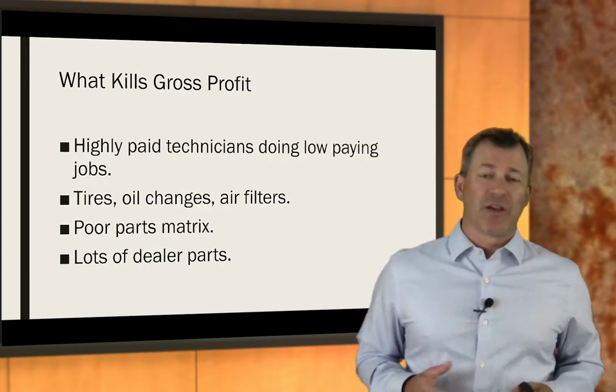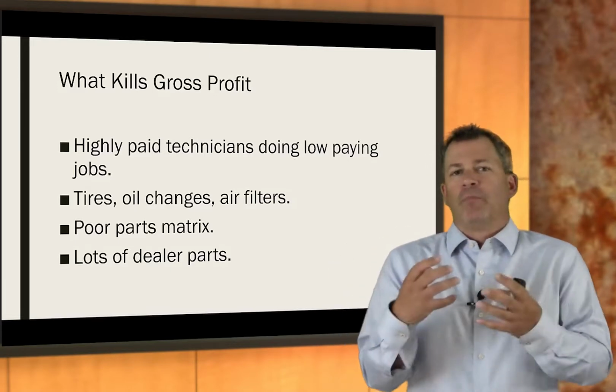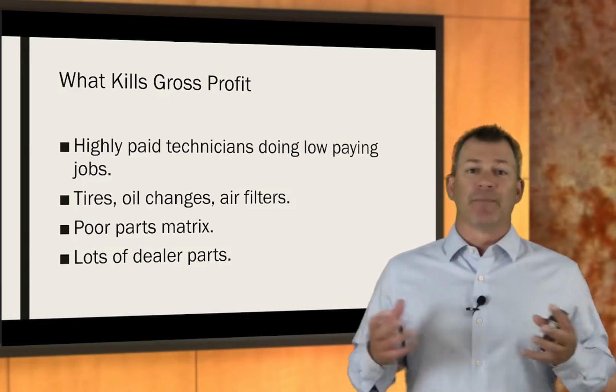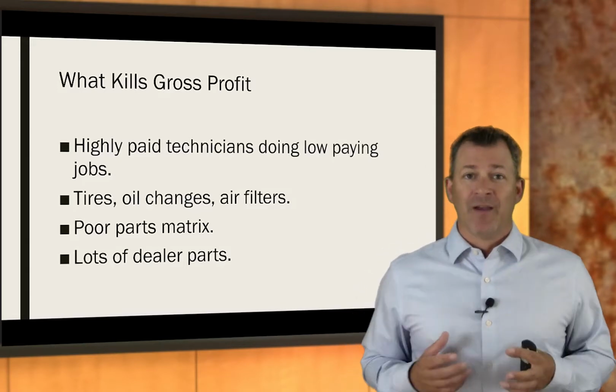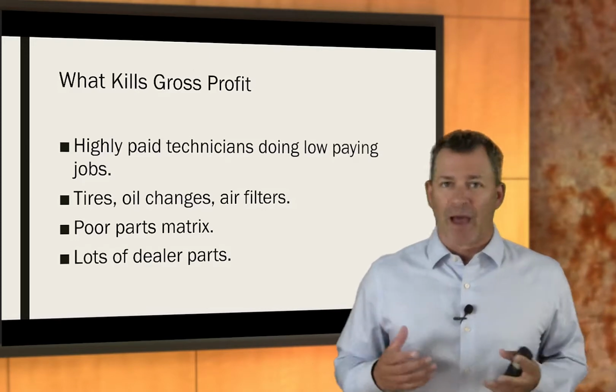Tires will kill it, oil changes kill it, air filters kill it, batteries kill it. There's a whole bunch of parts today that don't have a whole lot of gross profit in them. They just don't have a lot of margin anymore. They're almost commodities, like tires and batteries. And there's nothing we can do about that.